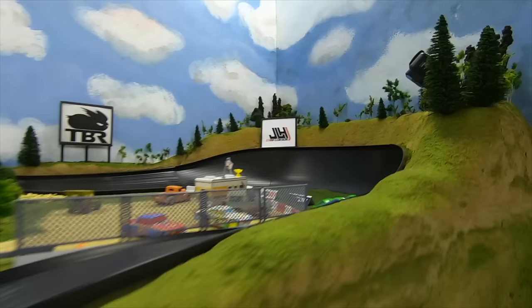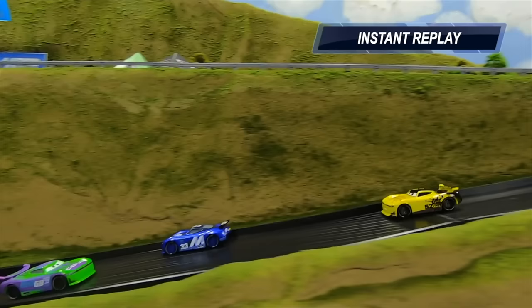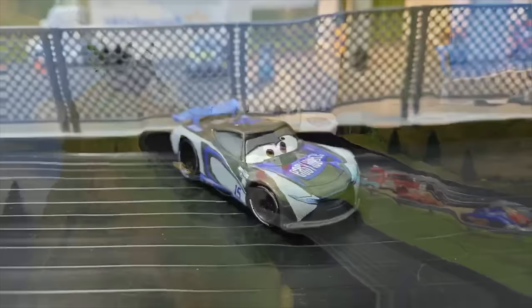Let's go back and look at that wild ride that H.J. Hollis went on. What a crazy race that was. Definitely one of the most entertaining races that we've seen so far this season. And now let's introduce the drivers for Group 4.